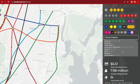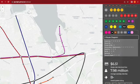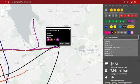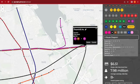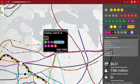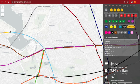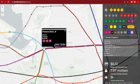The 7, and in general the IRT Flushing line, probably has the most extensions. So to start, we'll deal with the eastern extensions and then the longer western extensions. So, to the east, it has been extended to Thornhill Avenue from Flushing Main Street. I'll note if the express stops there, but it makes stops at Flushing Main Street, obviously. Parsons Boulevard, change for the 20 and 19.